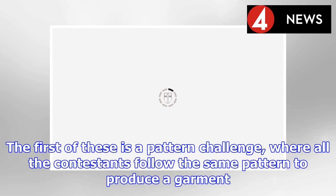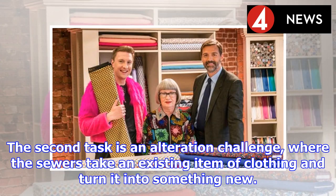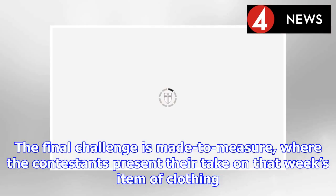The first of these is a pattern challenge, where all the contestants follow the same pattern to produce a garment. The second task is an alteration challenge, where the sewers take an existing item of clothing and turn it into something new. The final challenge is made to measure, where the contestants present their take on that week's item of clothing.